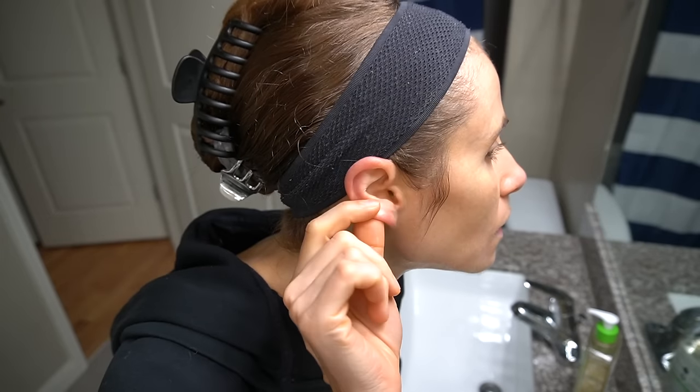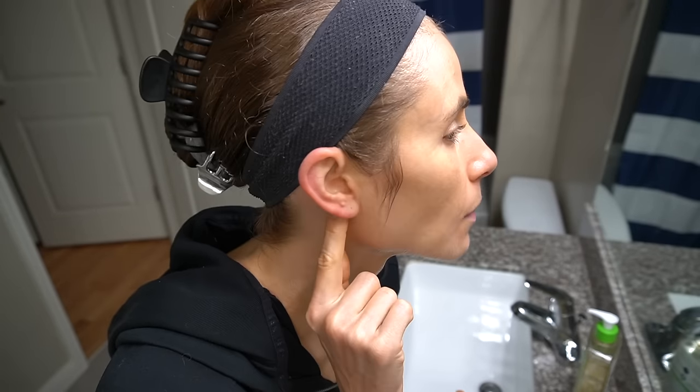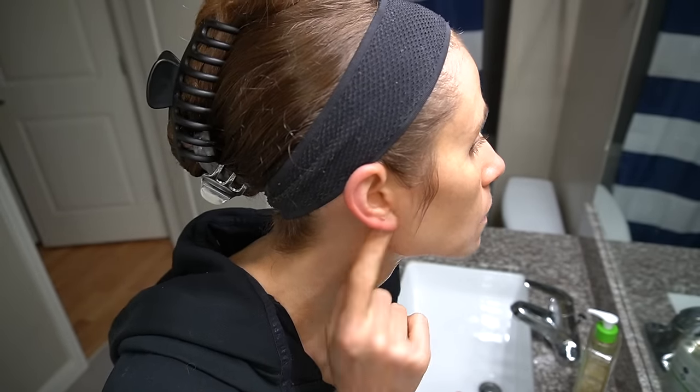What's going on with my ear? I have a little red dot there. Do you guys see that? It must be from where my headphones are pressing. Weird. I can't really see what it is.